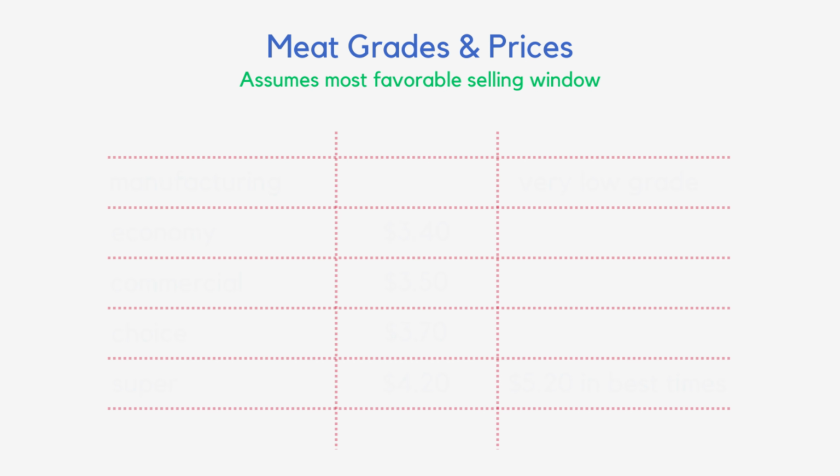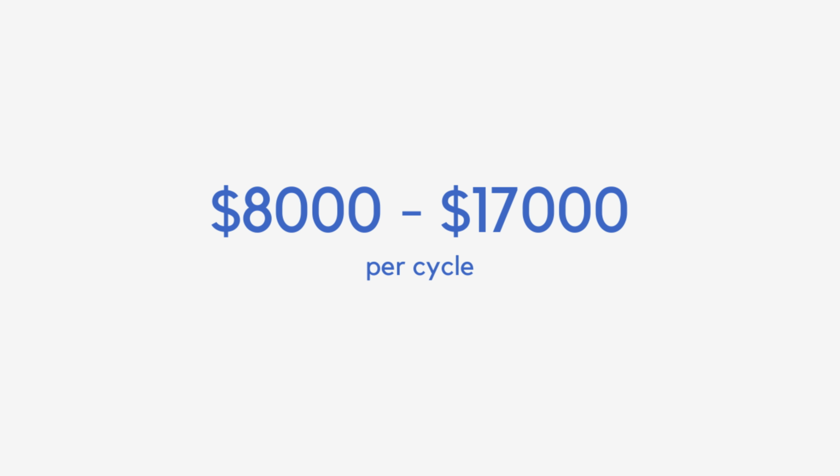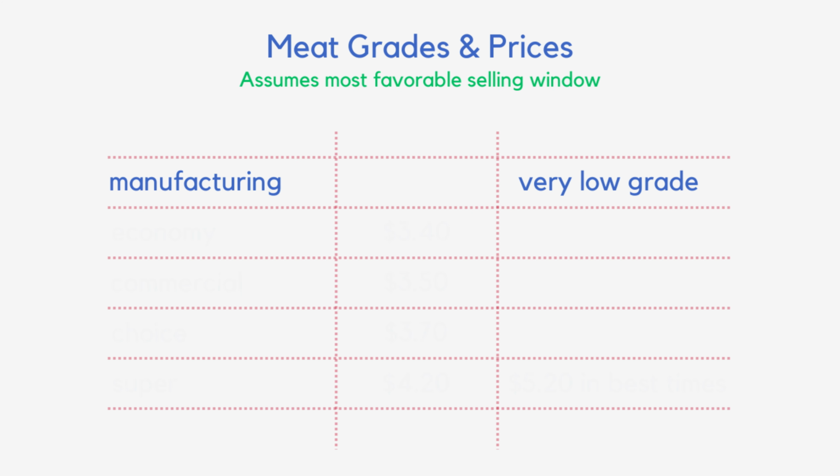And then let's look at the grade prices. This is assuming also a period when you get the most favorable prices, as mentioned, which is between September and February, with December getting to the peak. So you have got the manufacturing grade. This is the low grade. This is not expected of a pen fattening business because if you're following the success formula, there's no way you're going to come out with a manufacturing grade. It's a very low grade, and most farmers who are in this business, they don't actually produce this type of grade. So remember, this video is about how farmers are making between $8,000 and $17,000. So there is no room for the manufacturing grade, which is the lowest grade when pen fattening.